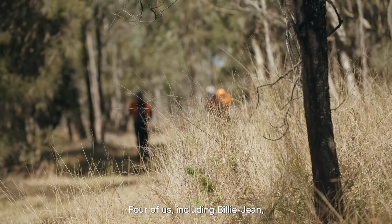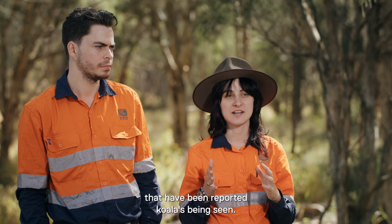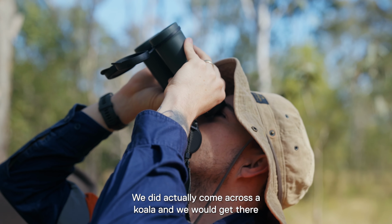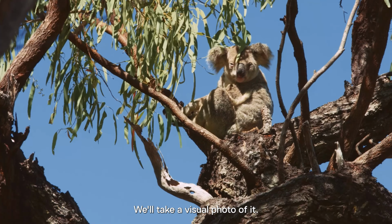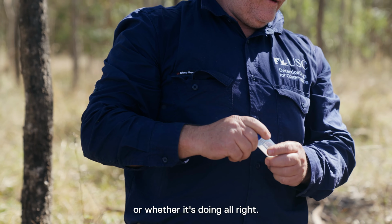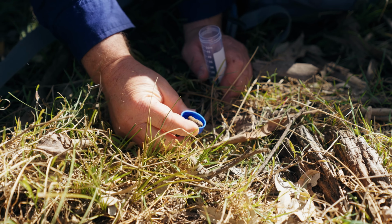Four of us, including Billie-Jean, travel along the alignments in hotspots, so it's areas where there's public records that have been reported, koalas being seen. We did actually come across a koala and we would get there and log the coordinates of where we've seen it. We'll take a visual photo of it. Russell's knowledgeable in koalas, so he'll try and do a bit of an assessment of whether it looks like it needs help or whether it's doing all right. It's pretty nice to see that they are out and about.